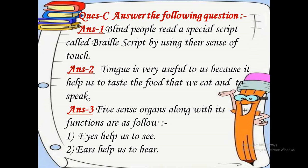Answer number 1 is, blind people read a special script called Braille Script by using their sense of touch. Question number 2. How is tongue useful to us? Tongue is very useful to us because it helps us to taste the food that we eat and to speak.